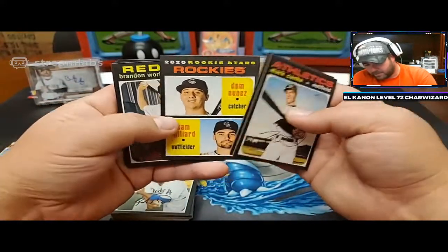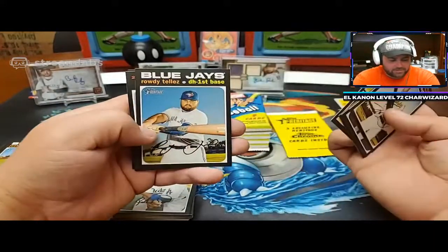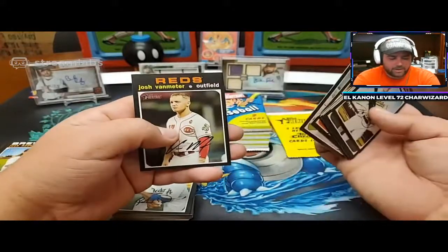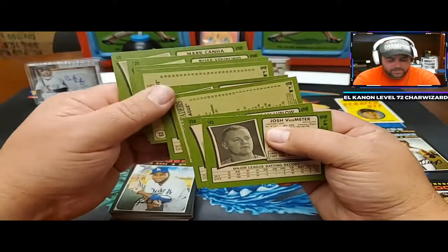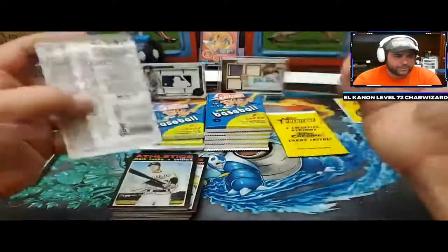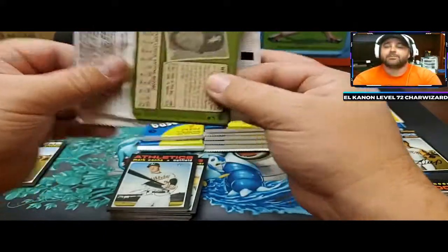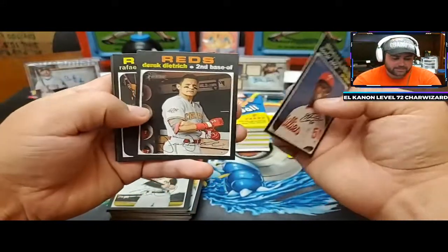I'll pull that one out. I'll go into my PC. I do already have it, but more is always better, right? Indians, Jordan Luplow. I'll probably end up donating all of these cards to my sister, who is a principal of a school. I was going to make up a bunch of packs for the kids so that they could get some cards as a reward for something that they did. So probably make up a bunch of packs and send them her way.